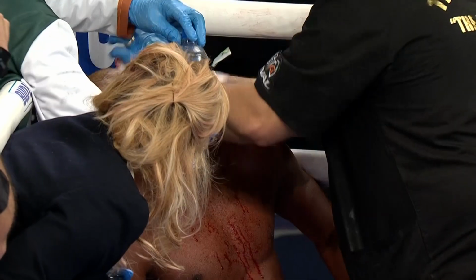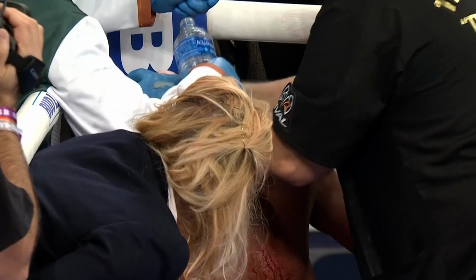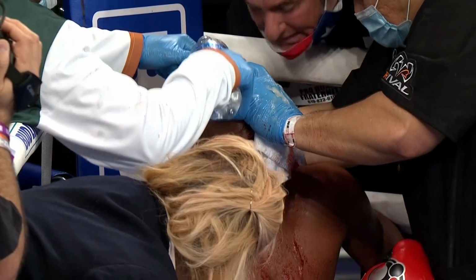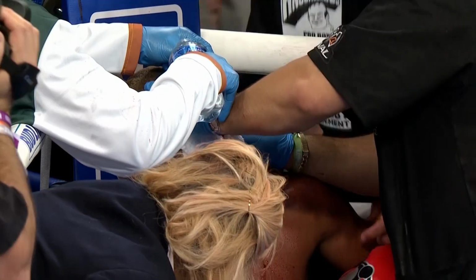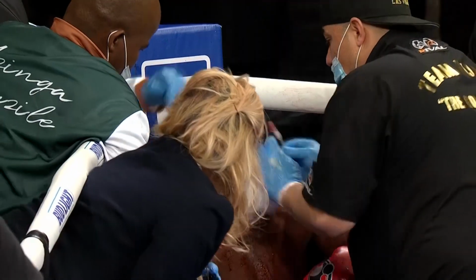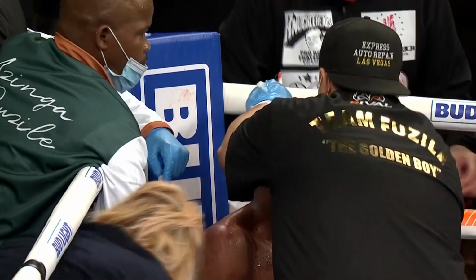But this is what we see with Ogawa fights. When Ogawa fought Joe None, that's exactly what happened too. Multiple head clashes, multiple cuts. And you could hear Sean Gibbons in the corner telling the doctor, that was our best round. Don't stop it, it's our best round. I agree with him.